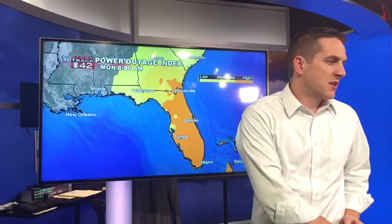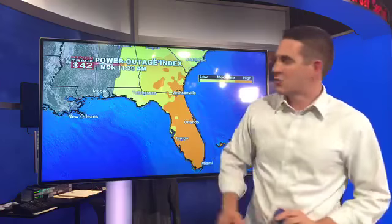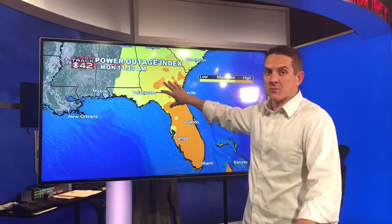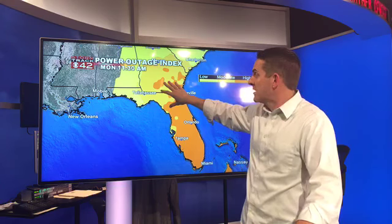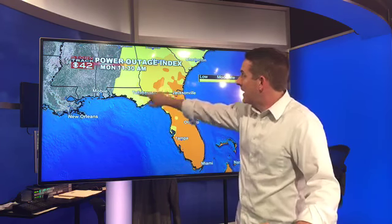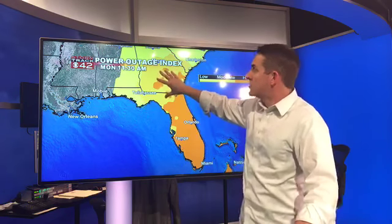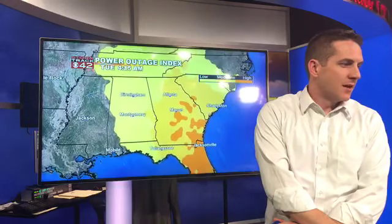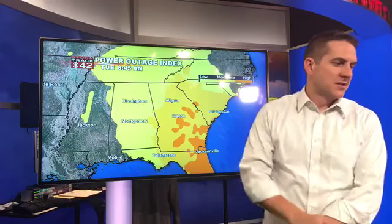Then this is what starts to get us a little bit worried. You see those power outages start to creep up into South Georgia? That's that wind. The wind is going to be pretty heavy in South Georgia, maybe gusting to hurricane force. We'll see winds of 50 to 60 miles per hour sustained in North Florida in the Panhandle. And then you start to get into Georgia and you see those power outages pop up. And then look what happens by Tuesday afternoon, okay? Tuesday morning, I should say.